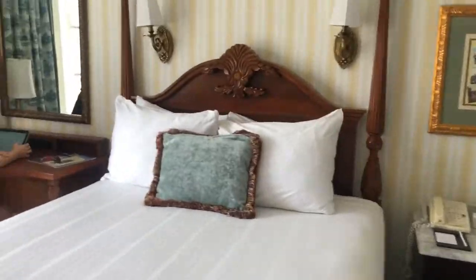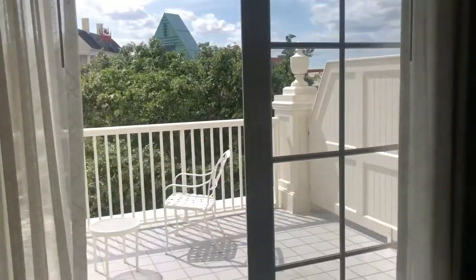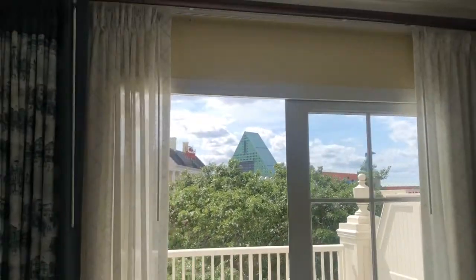This is a 2-queen sleeper sofa. Can sleep 5 comfortably. Disney's Boardwalk Inn. Becoming one of my new favorites, if you want to stay in the Epcot Resort area.